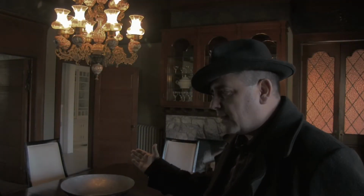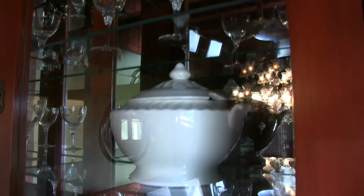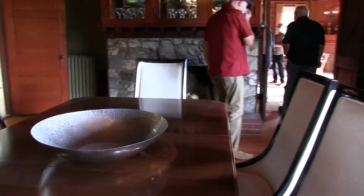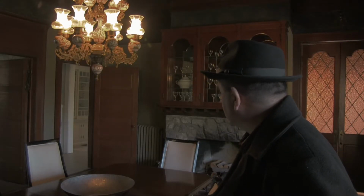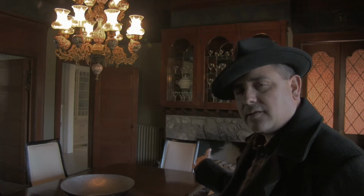Here we have the McNally dining room for the family. Andrew McNally had 2 sons and 2 girls. He was a family man. He was quite family oriented, and this is where they shared their experience of fine dining and conversation. Not much has changed with respect to the home since then. They've tried to keep it as original as possible, but again, we wanted to share with you the dining room of the McNally residence.